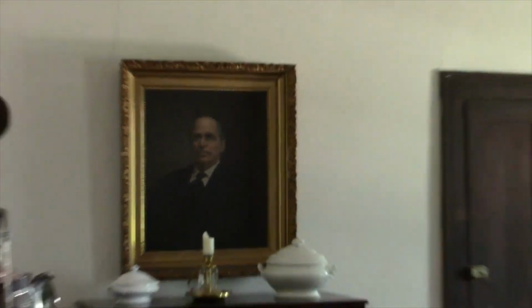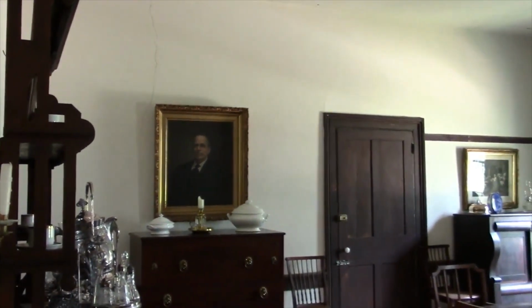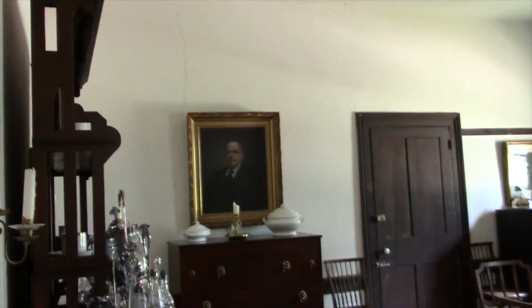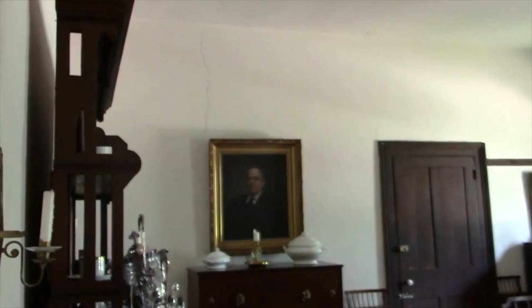Dinner party. Who's the man in the painting? That is Grantland Mercer Callaway. He was a cousin of theirs, a well-known preacher, and his daddy settled right down the road. His son became a preacher also. And his daddy was a preacher. It's like religion runs in the family.